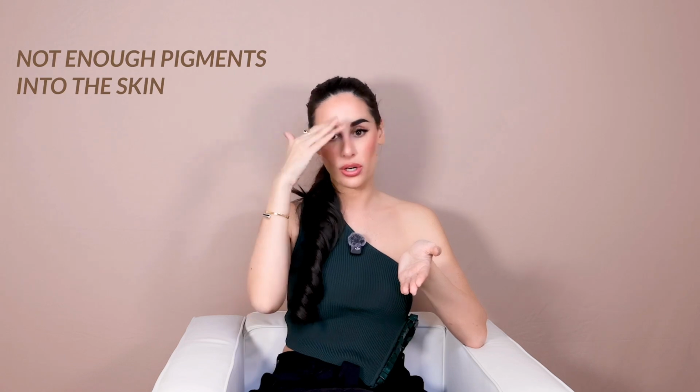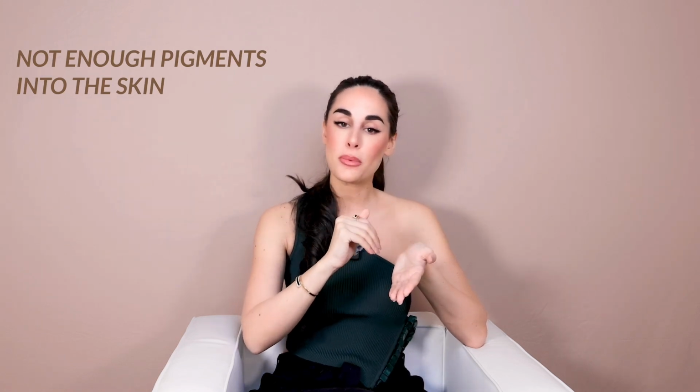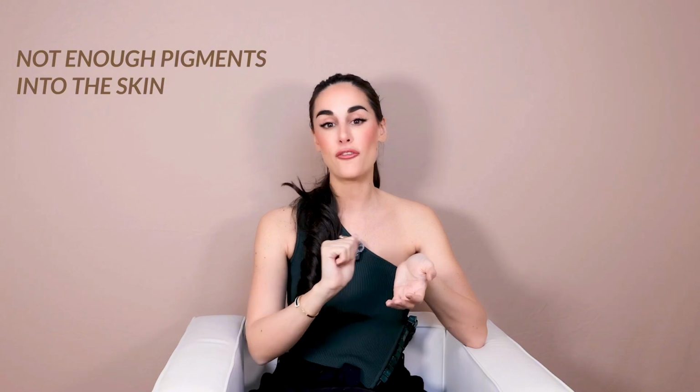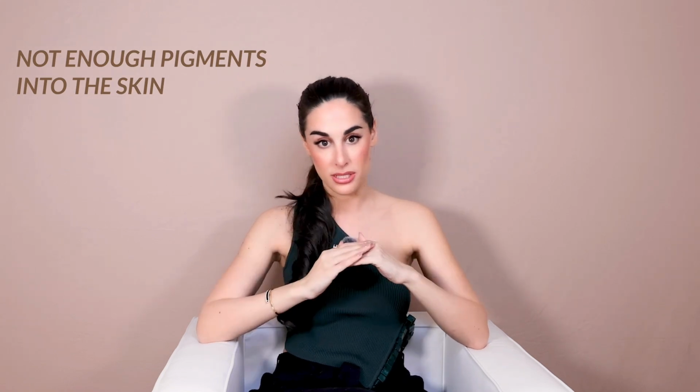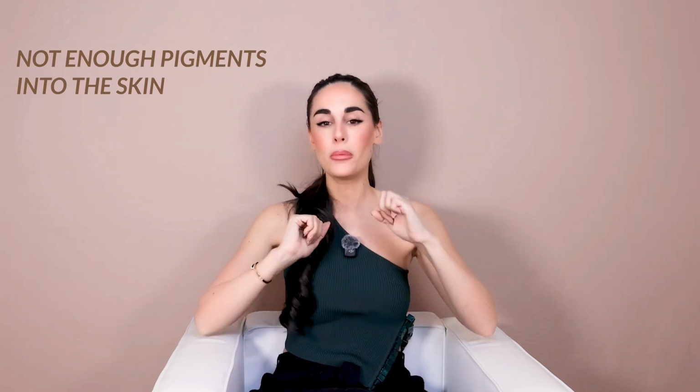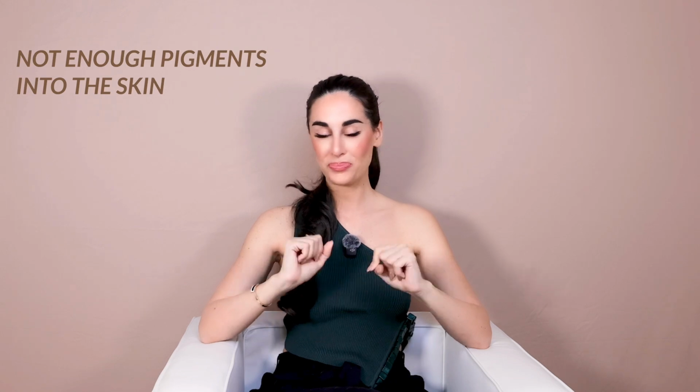Take your time. The hand movement in the shading or in the hair strokes should be very slow, to leave enough time for the permanent makeup machine to implant enough pigment into the skin. So work with your hand very slowly in the movement and try to do a couple more layers to make sure that you're really bringing a lot of pigment into the skin, and you'll fix your problem.